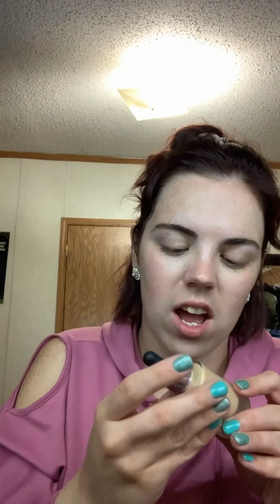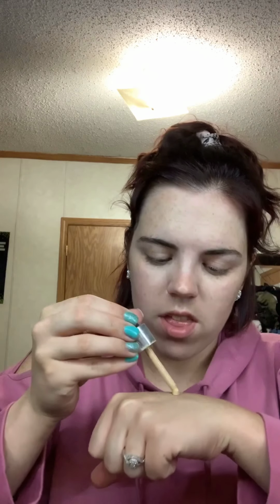Okay, so the next thing that I reach for the most, foundation wise, is Catrice HD Liquid Foundation. I am in the shade Medium Beige. I love this stuff. It gives a skin-like finish, like your skin but better. There are a lot of foundations I like, but I've been reaching for this more than any other one as of late.